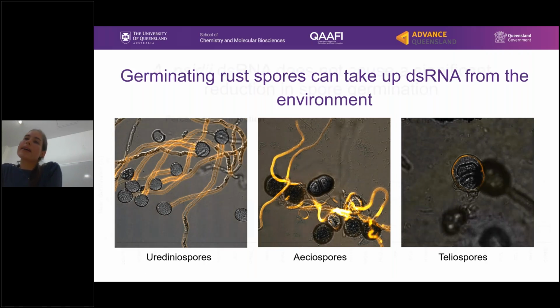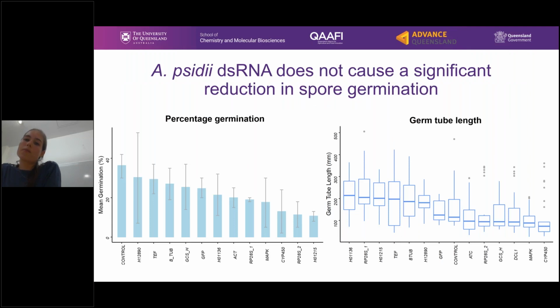So Beck did a quick test to see whether rust-specific RNA causes any effects on spore germination. We chose about 10 targets. Most of these were essential rust genes that we were targeting. We also had some genes that were only expressed in the haustorium. Beck mixed this Myrtle Rust specific double-stranded RNA with the urediniospores and set up the same germination assay on those agar drops. And then after 24 hours, she just counted how many spores had germinated.